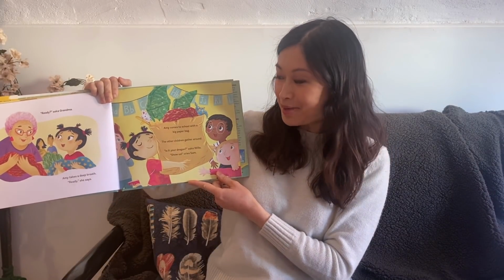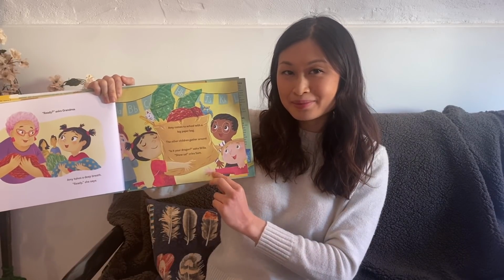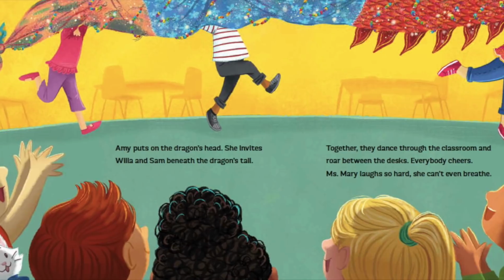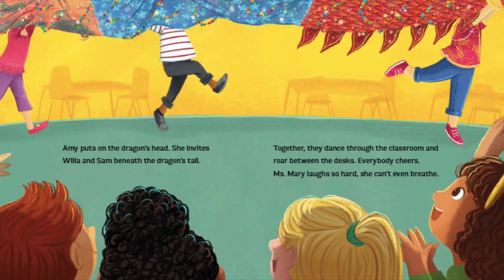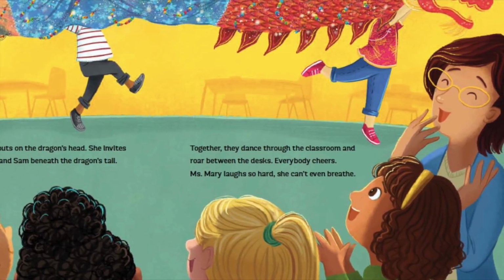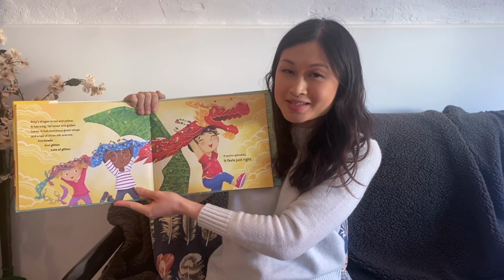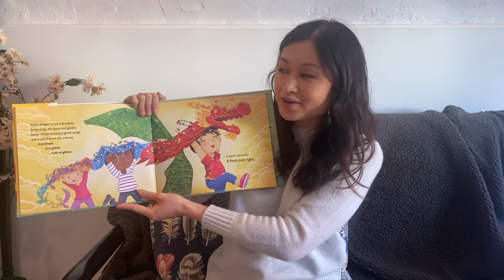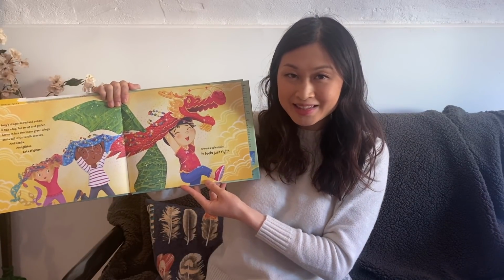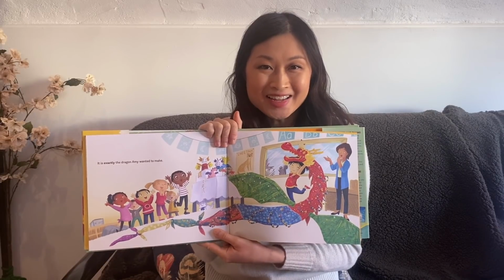Amy comes to school with a big paper bag. The other children gather around. Is it your dragon? Asks Willa. Show us, cries Sam. Amy puts on the dragon's head. She invites Sam and Willa beneath the dragon's tail. Together, they dance through the classroom and roar between the desks. Everybody cheers. Miss Mary laughs so hard she can't even breathe. Amy's dragon is red and yellow. It has a big, fat snout and golden horns. It has enormous green wings and a tail of 3 silk scarves and beads and glitter. Lots of glitter. It works splendidly. It feels just right. It is exactly the dragon Amy wanted to make.